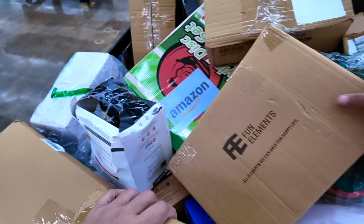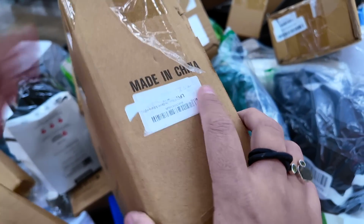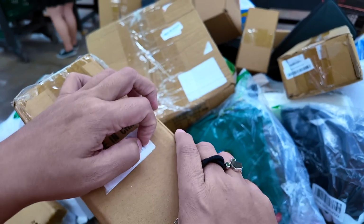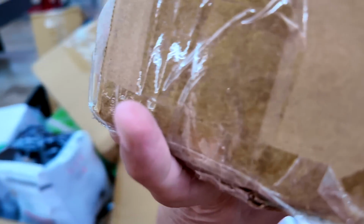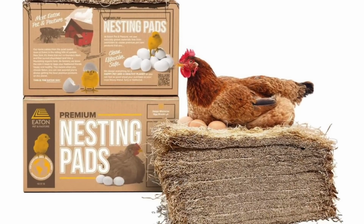I'm also learning that I have a lot of customers that have chickens. I know, I personally want some backyard chickens, but it appears as though I already have a lot of customers that have them already. So anytime I find anything that is chicken coop related, I always grab it. I happened to see this big box of 12 nesting pads. It's roughly $25 on Amazon, and I sold this box of 12 for $13.